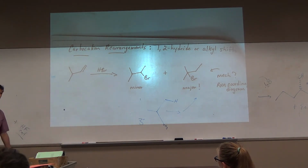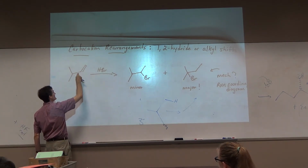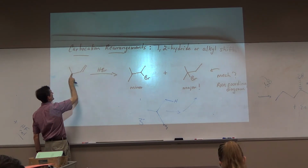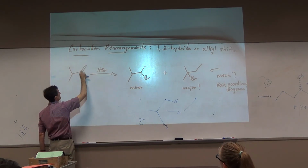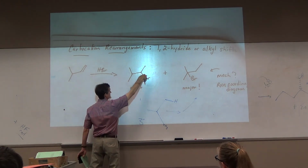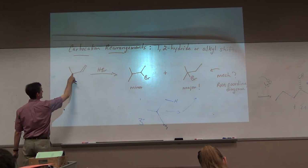Looks like we're doing a hydrohalogenation, yeah? Cation, top or bottom? By the way, is this the same starting material as below? No. No, that one below had another methyl here. Okay. Where are we going to make the cation, top or bottom? Bottom. Br minus attacks the cation? Yeah, I can see how we get that product. But again, that's minor. The major product has the bromine over here.